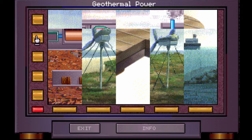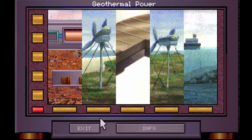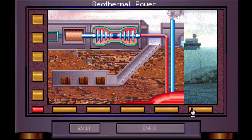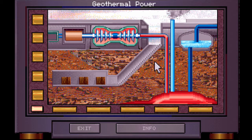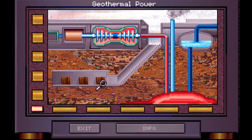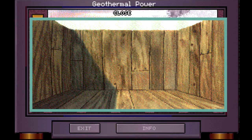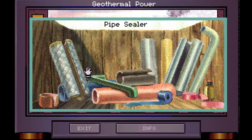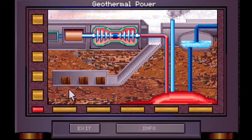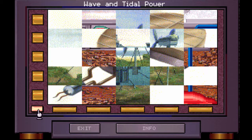Let's see. Go. Yep. And once again, it's using heat to turn turbines. Oh, what's all these? A stack scrubber? We found this secret entrance here. Catalytic converter? Oh my. A pipe sealer? I'll take those. Interesting. Wonder what we do with these things that are found in this secret area.